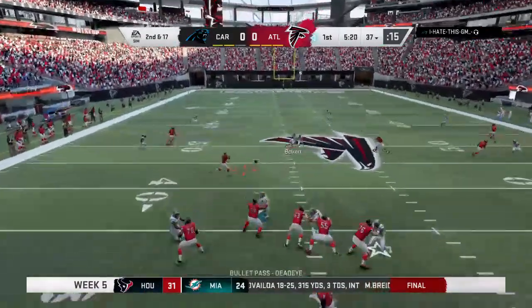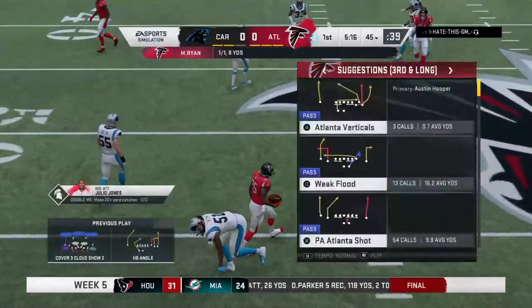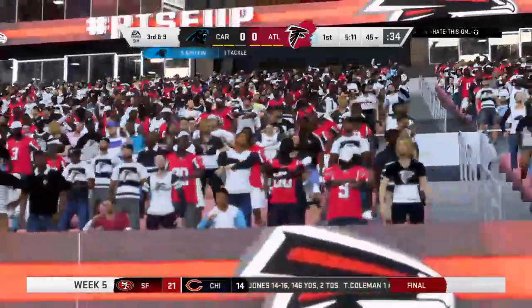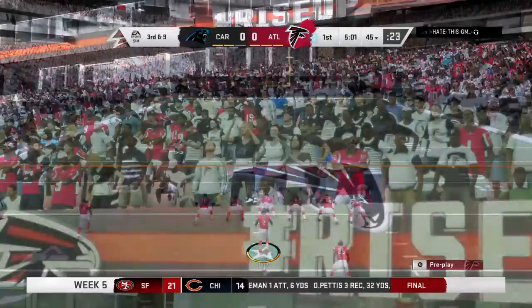Throwing on 2nd and long. Ryan, and this one complete to Smith. And that'll be good for 8 yards to the 45. I like it. Get everyone involved in the passing game, and you know you can create those great mismatches throwing it to your guys out of the backfield.